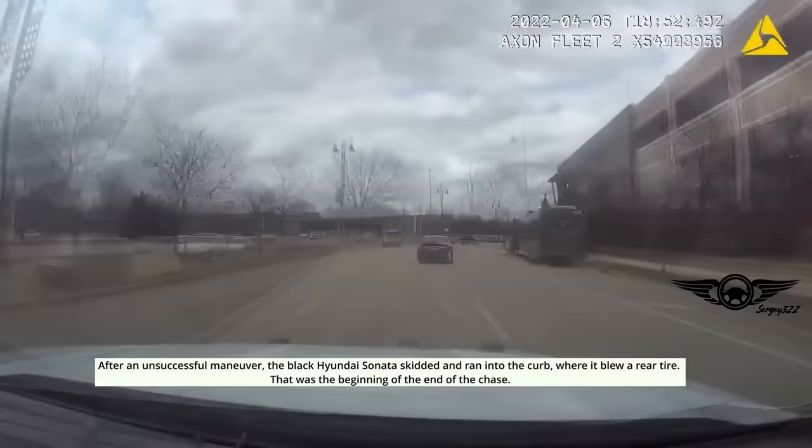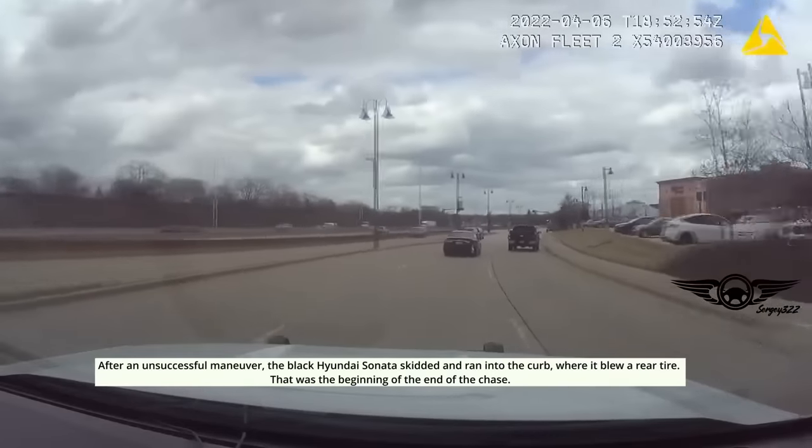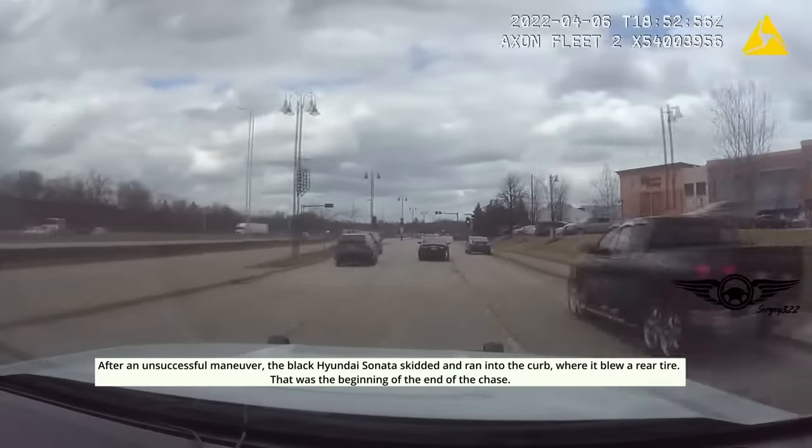After an unsuccessful maneuver, the black Hyundai Sonata skidded and ran into the curb, where it blew a rear tire. That was the beginning of the end of the chase.